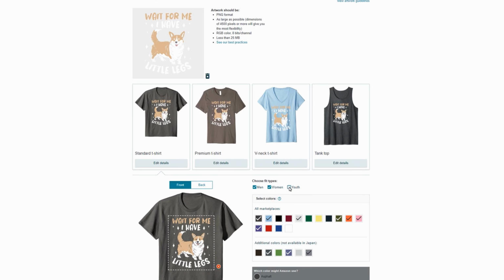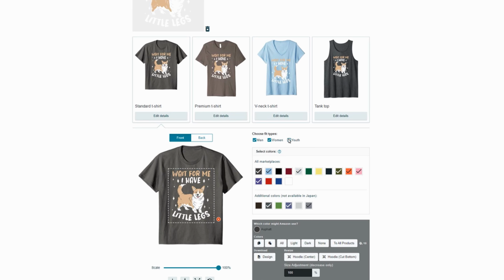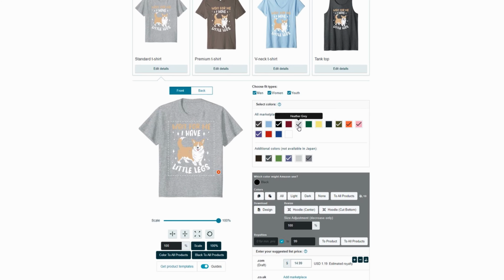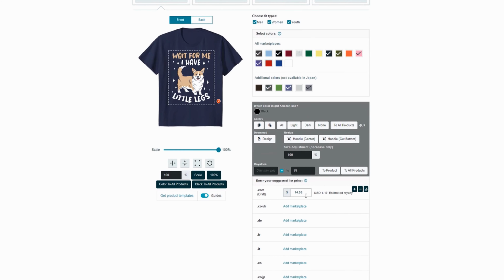So if you're new, especially pay attention to youth. If you are in doubt at all that what you're putting on the shirt is not appropriate for children, do not check the youth box. Again, Amazon can ban you if you're trying to upload something that's explicit and you're trying to put it on a youth design. So once you have the fit type selected, you can choose what colors. A maximum of 10 colors can be selected.